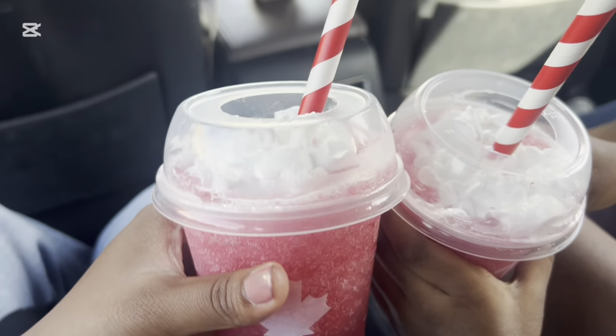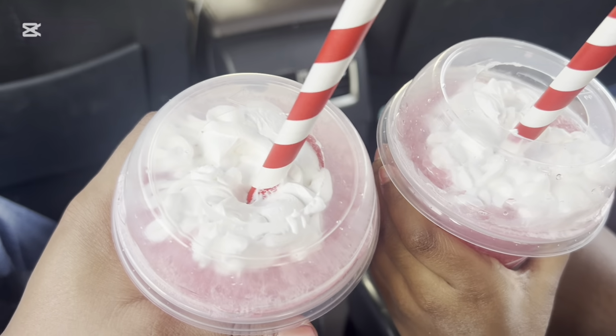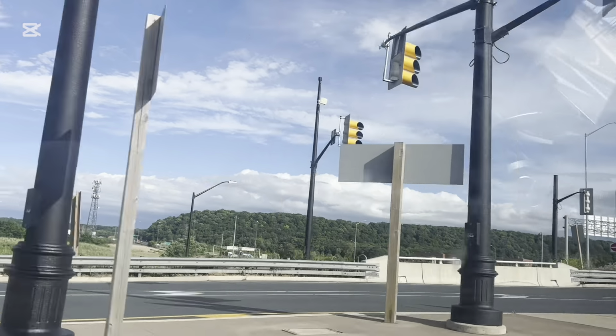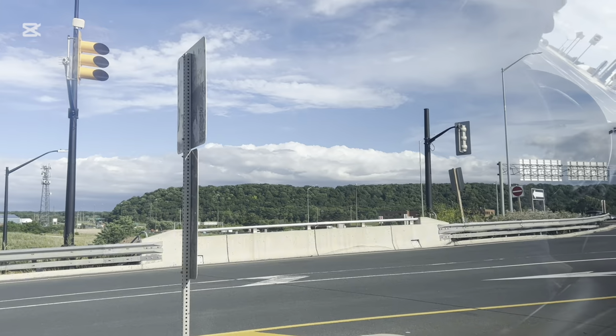Currently we're on Tim Hortons number 2 because we can't do a day without Tim Hortons. So currently we're not that close to the area yet, but look at this view. Look at all the greenery. It's just so beautiful to absorb in.